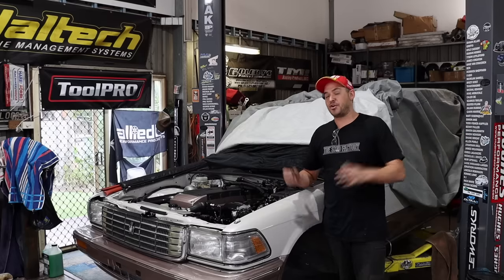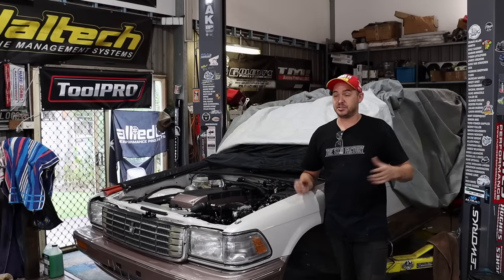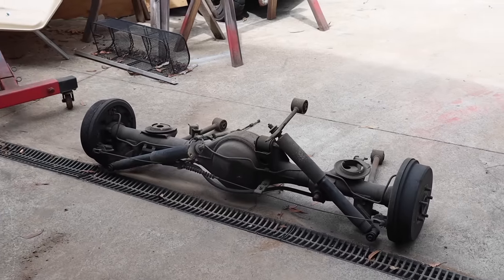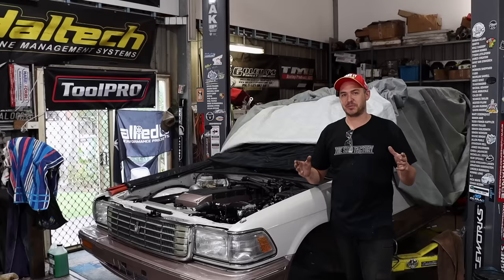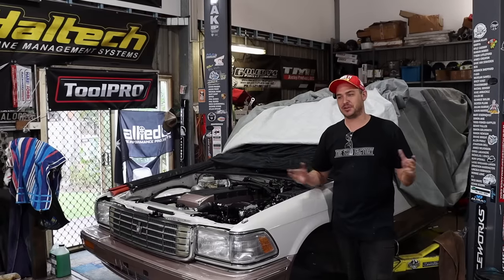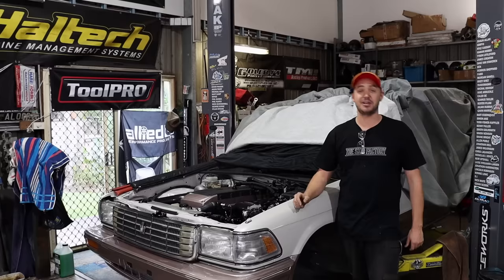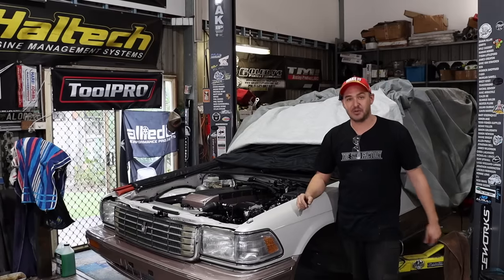We are going to put a 9-inch in the car. We were going to put a G-series diff from a Hilux in there, but being that the weight of the car and what I want to do with it, a 9-inch is the best option when it comes to gear ratios and strength. So we're going to put the car up in the air. We've got our mate Matt Rogan from Rogan Industries around to give us a hand. We're going to talk you through what we're going to do.